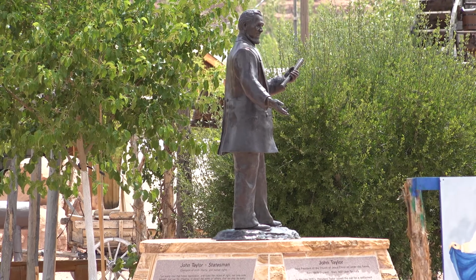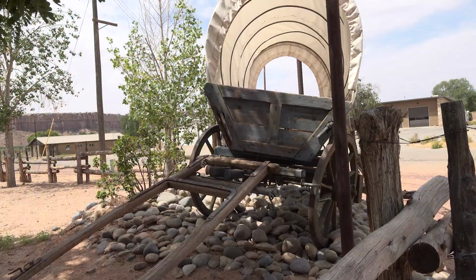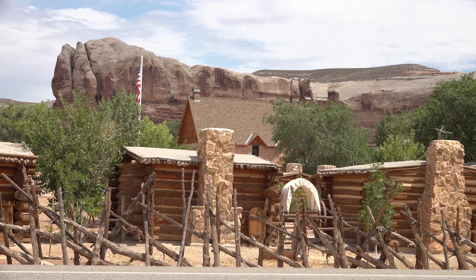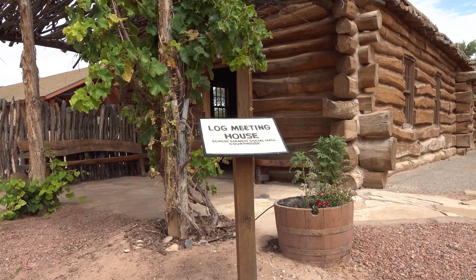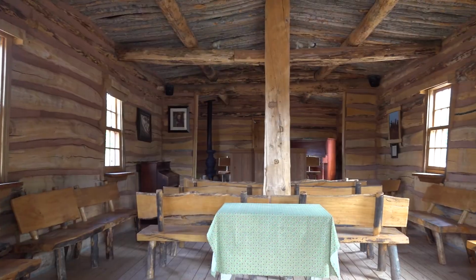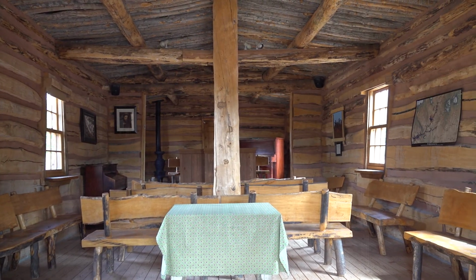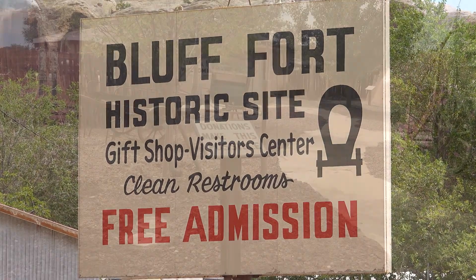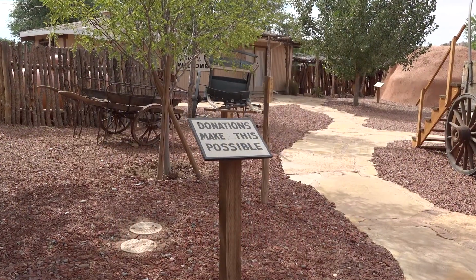She got money donated from people here in the area and from outside sources. This whole fort is donated. It is now owned by the Hole in the Rock Foundation, which is run by a board of descendants of these pioneers. The admission to the fort is free, so it's all on contributions that this fort is run by.